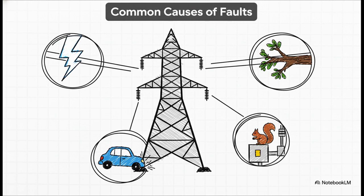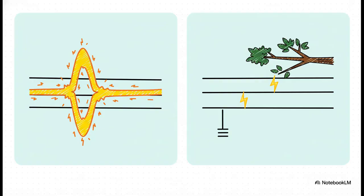These are the real-world events that can lead to blackouts. Now, faults generally come in 2 main flavors. On the one hand, you have unsymmetrical faults, like a single power line touching a tree branch. These are by far the most common thing to happen. But on the other hand, you have the rare ones, symmetrical faults, where all 3 power lines short-circuit at once. And engineers spend a ton of time studying these because, even though they're rare, they typically create the most violent currents and put the absolute most stress on the entire system.